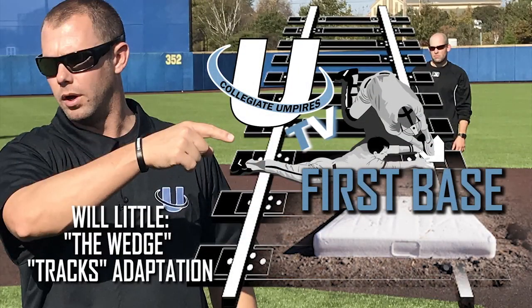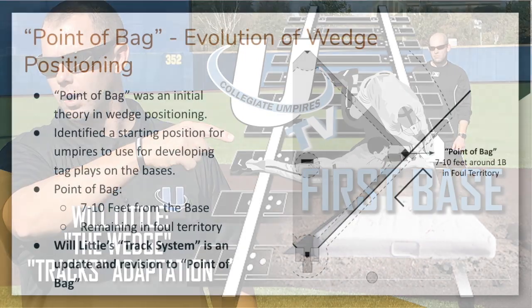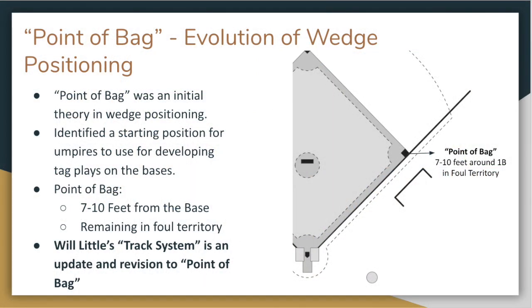This video mechanics gram will borrow footage from a United Collegiate Umpires Clinic featuring Major League Baseball umpire Will Little as he explains the track system for wedge positioning at first base. Will Little's track system is an adaptation to the evolving wedge theory.